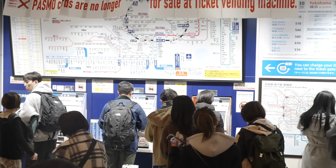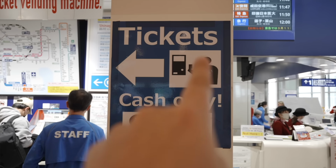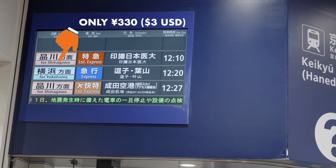Here, at the ticket vending machines, you can see the importance of getting cash first, since, as you can see, train tickets here are, indeed, cash only. If you're headed to Tokyo, the ticket that you'll want is for the trains headed to Shinagawa Station, which is a station in metropolitan Tokyo.